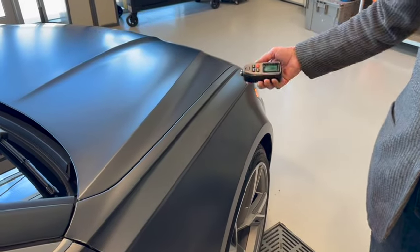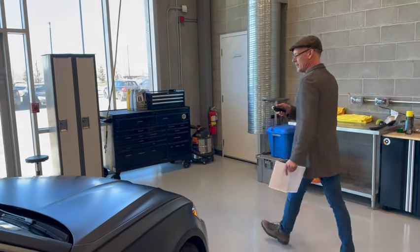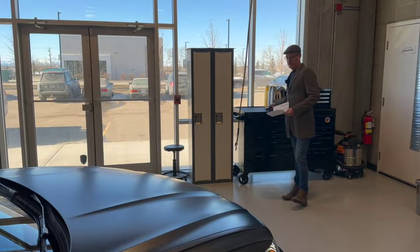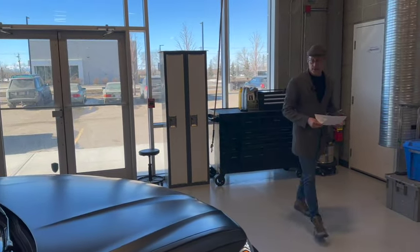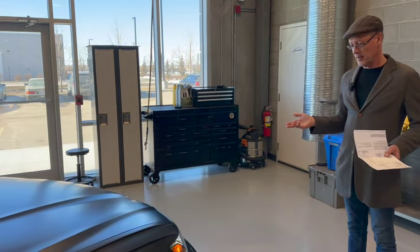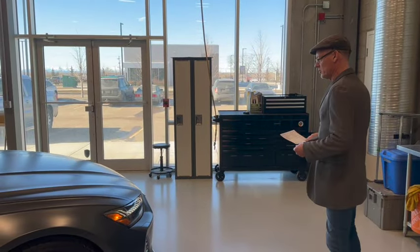364, 347. Okay, so we've got consistent paint depth, clean Carfax, and that should take any guesswork out of whether the car has original paint or been hit or been in an accident, and it hasn't. Okay. So let's look at the front of the car.